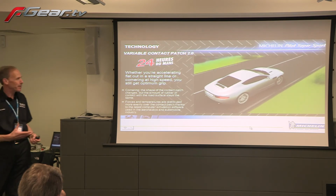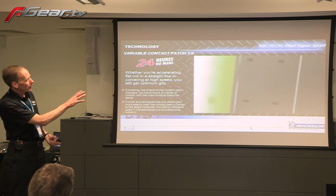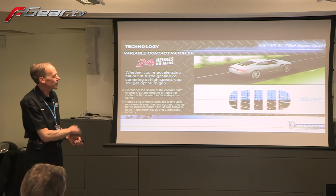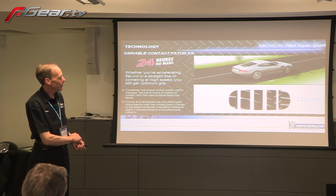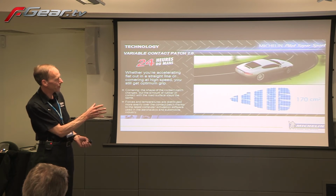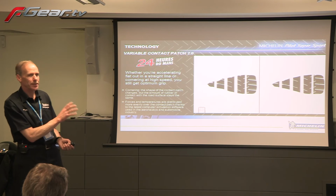What we're trying to do here is keep a constant amount of rubber in contact with the road. So whether you're going in a straight line, you have a contact patch shape that's something like that, fairly symmetrical. In this case, you'll see about 170 square centimetres of rubber in contact with the road. When you corner, the shape changes. You can see that shape change. But actually, the way we've designed the tread pattern, the construction, the amount of rubber stays exactly the same.